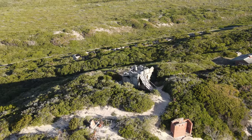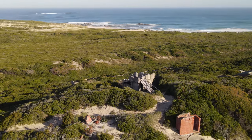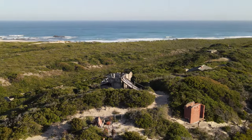Now I wouldn't have known this if I hadn't had the old map, but behind the observation fort there's a rifleman's post and a small toilet.